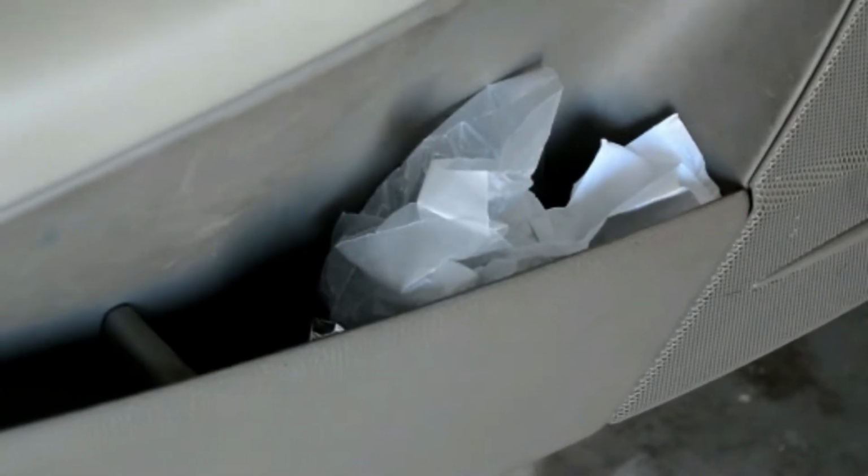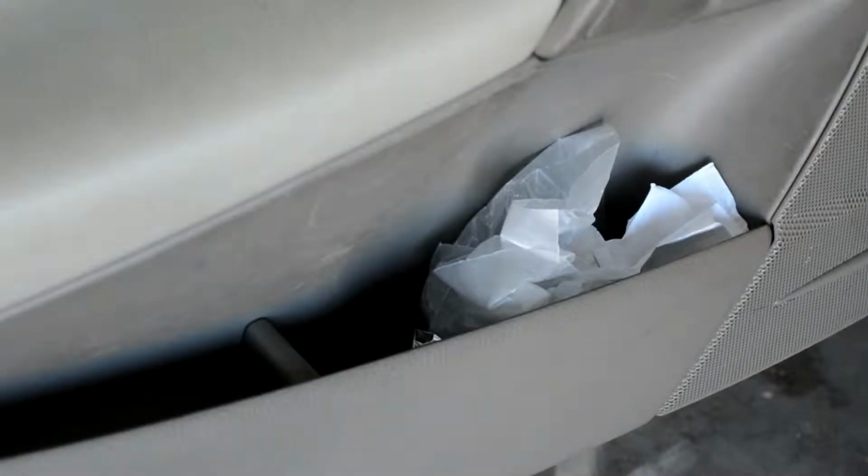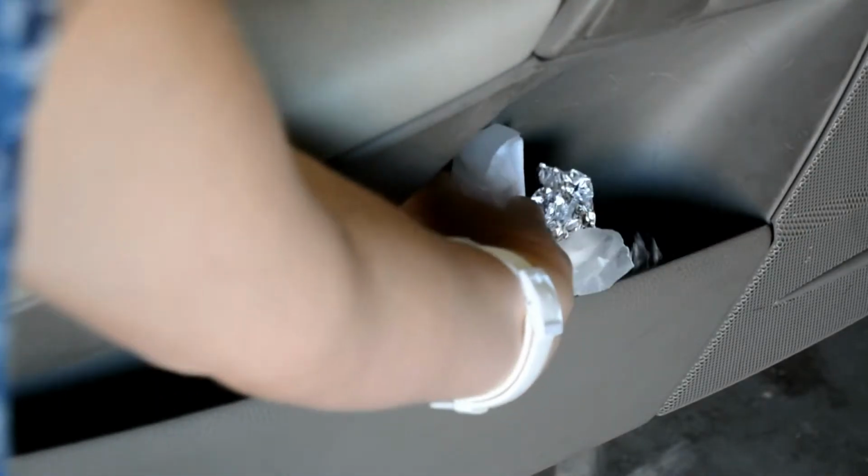Trash is inevitable in a car, and what we do is we use the inside of the front door on the passenger side as our bin. So any trash that accumulates during a trip will go into that side of the door, and then when we get home we will just empty it out.